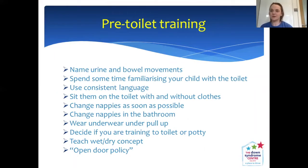So again, pre-toilet training, it's important to spend a little bit of time doing these activities before you actually begin toilet training. So you want to name urine and bowel movements, spend some time familiarizing your child with the toilet, use consistent language. Decide what you're going to refer to, wee wee, poo poo, whatever it is you decide, use consistent language and make sure everybody working with the child is using the same language.